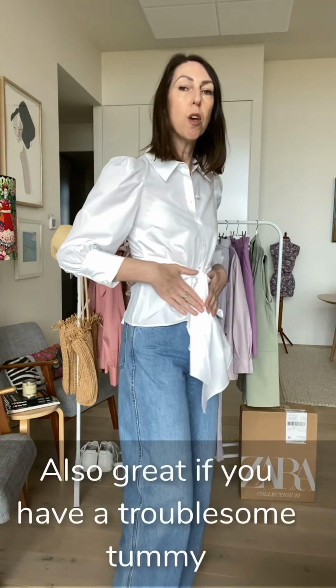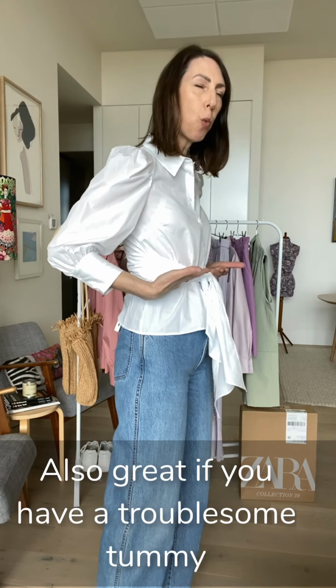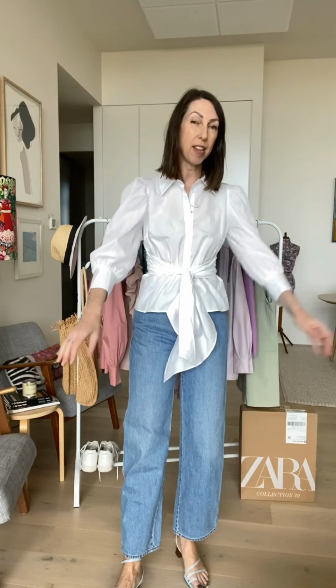The fact that this can tie over the tummy is also great for those of you who, when you accentuate your waist, feel like your stomach is a little bit on show, and I get that problem too. So this is a really lovely way to create shape, but then just really simply fall over the stomach for a little bit of camouflage. Now this one I've worn untucked, but I am also going to wear it tucked in.